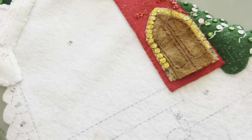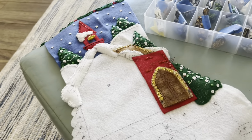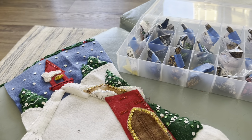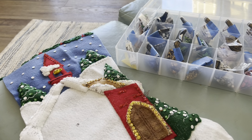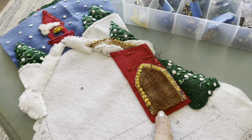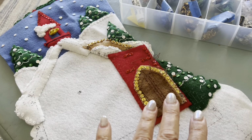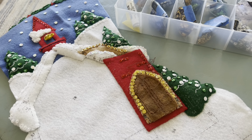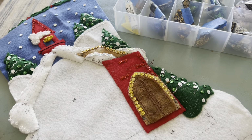Anyway, that's what I've been working on so far. And let me show you what I'm going to be working on next. After I apply this, I'm going to stop for a while because I don't want to get burnt out of it. And I also brought some cross stitch projects to work on as well.